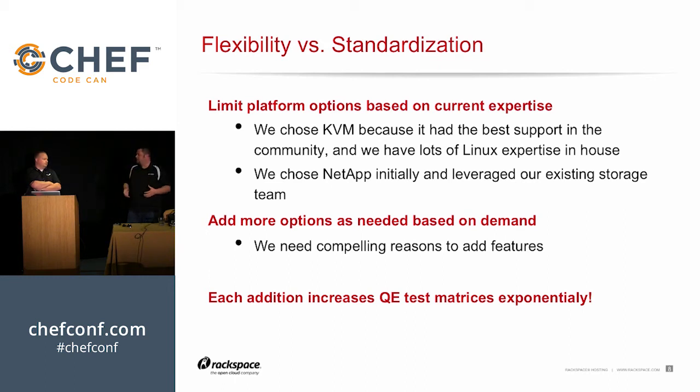But from our perspective, the skill set was what attracted us to it. I can go and find a Linux guy or gal and plop them down in this environment, and all of the tools that they expect work in KVM. If you go with a Xen server or a VMware, that's an entirely different skill set. All the tools may look Linuxy and kind of familiar, but there are a lot of weird variants. You end up having to train them for a different skill set.